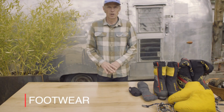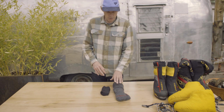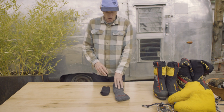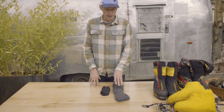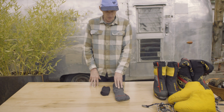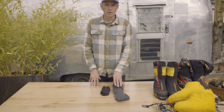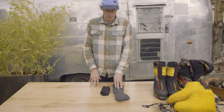So the first thing I want to start with is socks and footwear. For Denali, I bring 3 pairs of expedition weight socks. I alternate 2 pairs every other day so that I always have a dry pair to wear, and I reserve the 3rd pair for summit day. I think it's quite important to have a clean, dry pair of socks for summit day to maximize your ability to keep your feet warm on the coldest day of the trip.